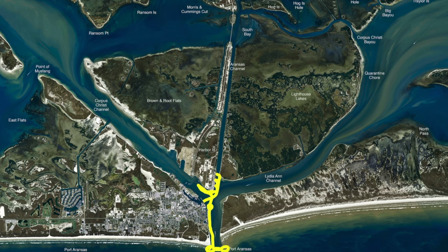Put your fish finder on. You'll see that school kind of swimming underneath the boat. Once you get a pattern, put your spot lock on. Wait for them to come back through.